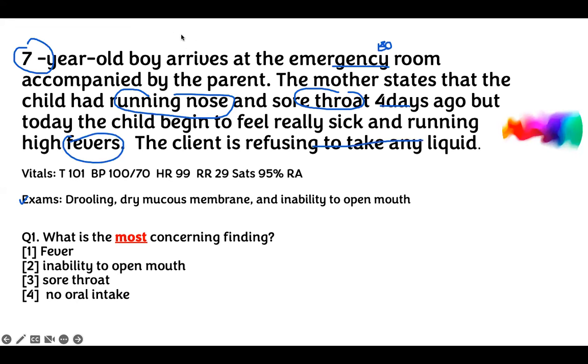So we have a couple of features, and then we're on the vitals. We have temperature, blood pressure. Everything looks a little bit off, but that is fine. It's 95, it's okay. They did the exams. The kid is drooling, his mucous membrane is dry, and he cannot open his mouth. So you have done your ask, you have had your case, and now we put the buzzwords together.